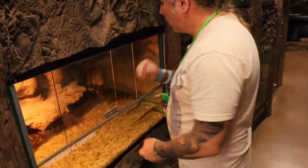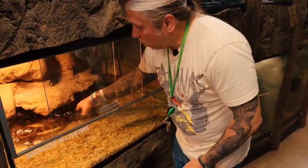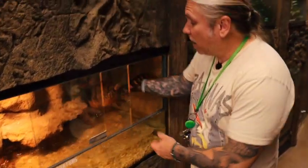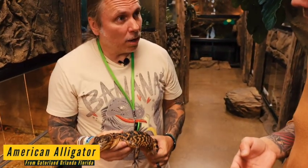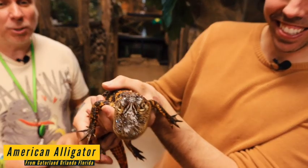We work with a place called Gatorland in Orlando, Florida, and they send us little alligators like this, and we keep them for about 6 months. And then we send them back to Gatorland, and then they send us small babies again. That way we can always have little baby alligators, and that people can either hold or feed as well while they're here. So people can get the experience here in Michigan to actually feed alligators, which is pretty cool.